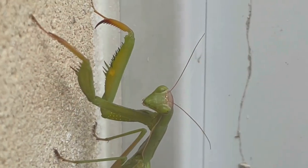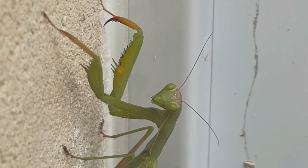Now, I'm sure that I've read somewhere about these, that once the female has had her wicked way with the male, she then rips its head off and casts it to one side. No? Why would you do a stupid thing like that? Don't get any ideas. Oh, what a lovely, pretty face you have for eating moths.